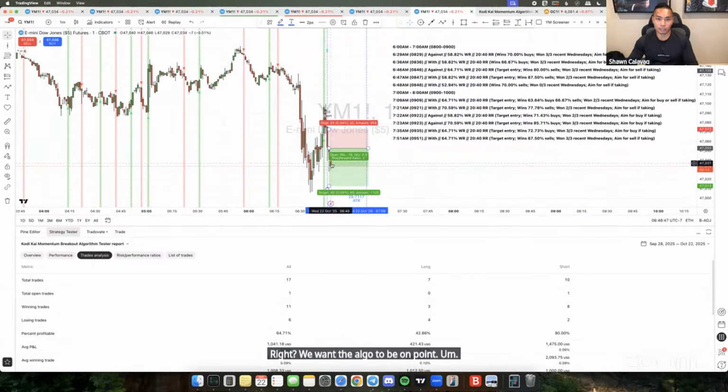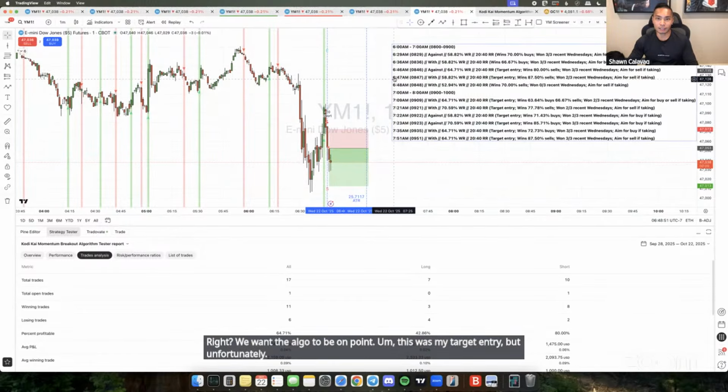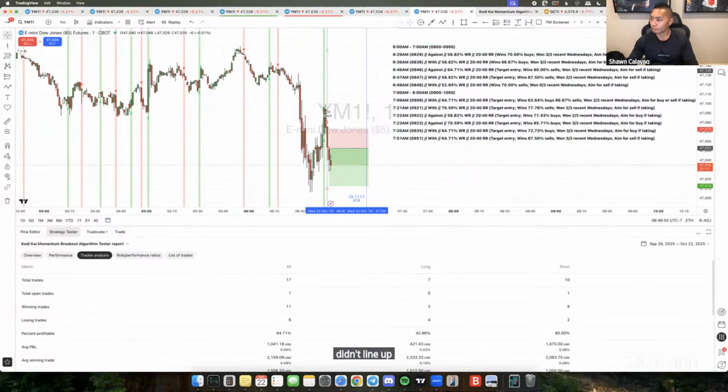This was my target entry, but unfortunately, I was gonna get in on the next one, but the next one didn't line up. So we'll follow here. So it's looking good. It's looking good so far. It's on its way, halfway to target.